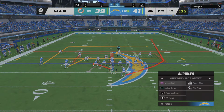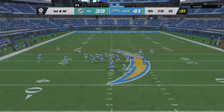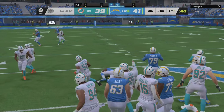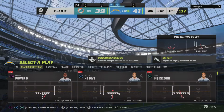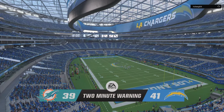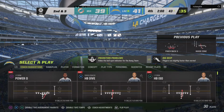Not totally home free yet, but it's looking good as they come up first and 10. Once more, here's Eckler. And he's going to be brought down inside the 45 at the 43. 65 yards rushing for him now to this point. 2 minutes remain, and that's our score differential as well. 2 points here in the fourth quarter.